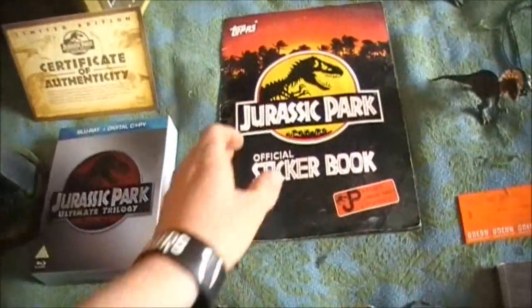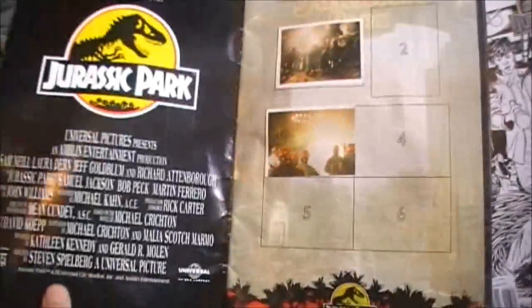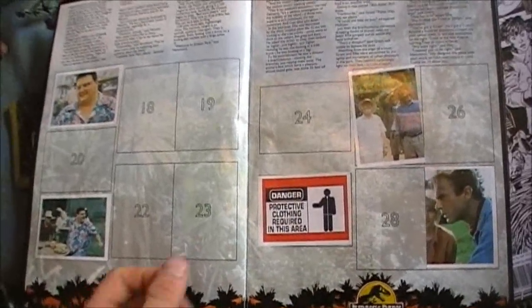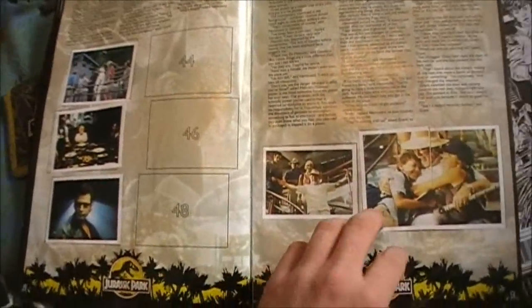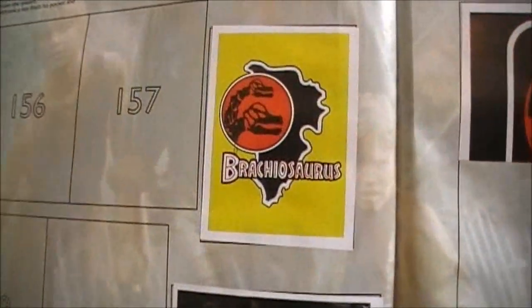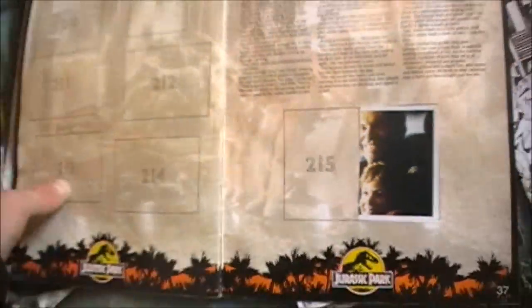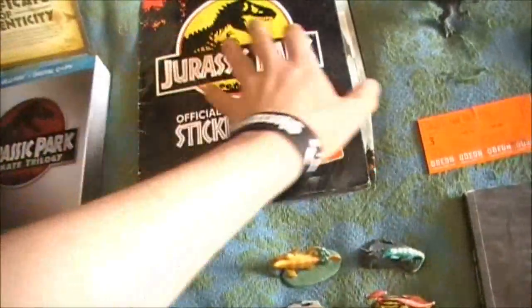My mum also found in the attic this Jurassic Park sticker book. It hasn't got many stickers in, which is a shame, because if they were to re-release these, oh man, I'd be all over this, trying to get every single one. It's just really cool. It's got all the electrified fence stickers and the areas of the park. And some production stills. Grant looks a bit creepy there. So, that was really cool to find.